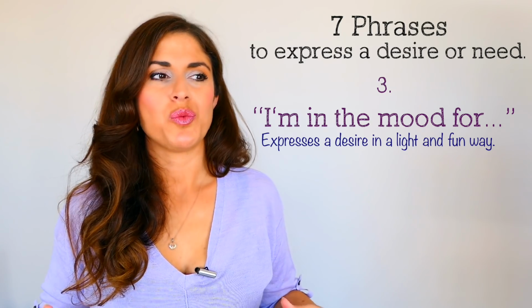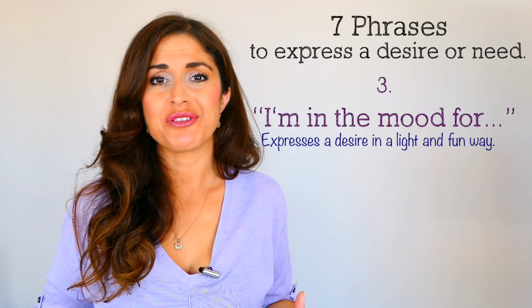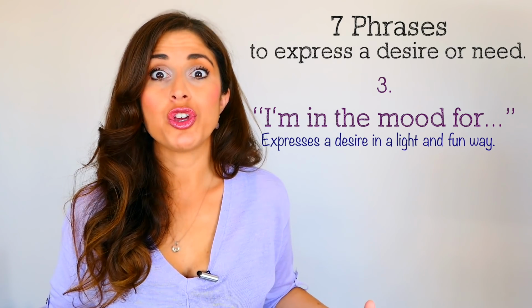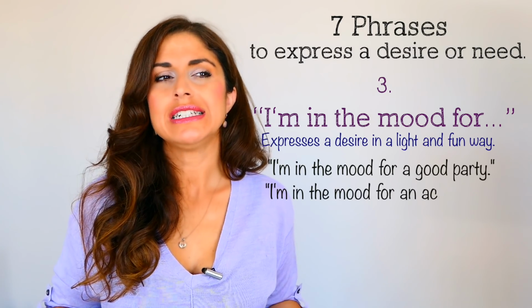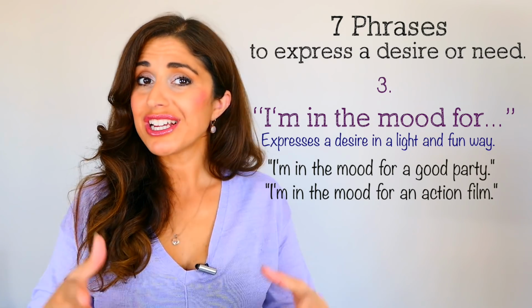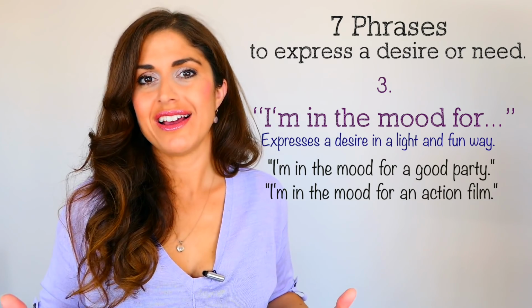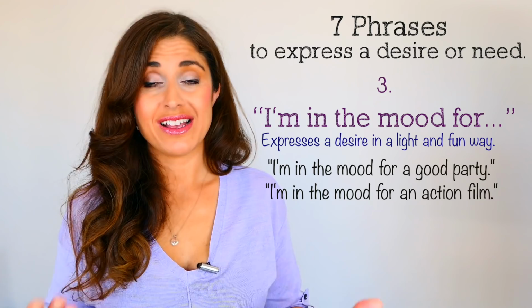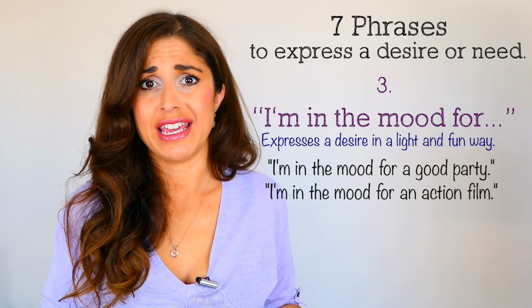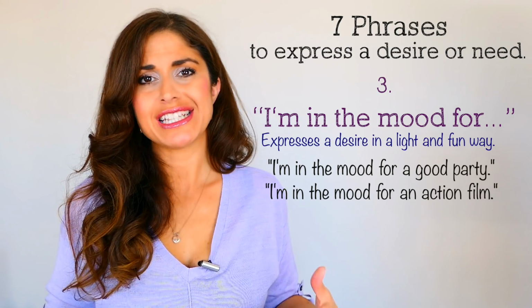Think about a situation where you're with lots of friends, you've got lots of ideas and everyone wants to do something different. You might say, oh, I'm really in the mood for, I don't know, a good party, or I'm in the mood for an action film. You're explaining what you want, but without putting too much pressure on anyone to actually go along with what you want. By saying, I'm in the mood for, you're expressing your desire, but you're not putting any pressure on people to basically serve your desire, to go along with it, to agree. You're just saying it in a light, fun way.